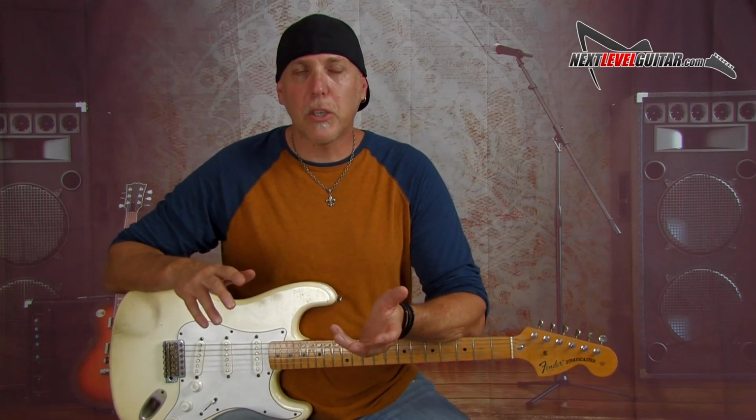Also, a lot of slide guitar players like compression too, especially if they're playing with a little gain or distortion, because it gives the notes, you could set it up, a little bit more sustain.